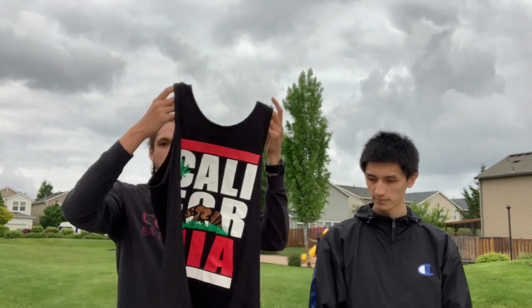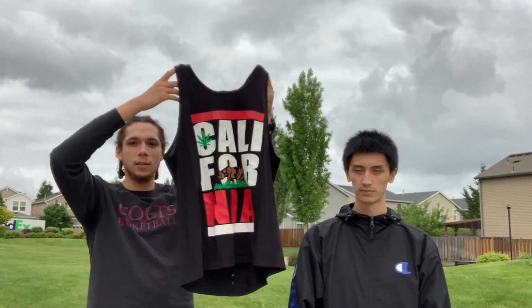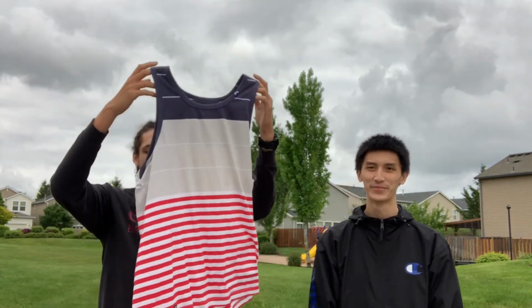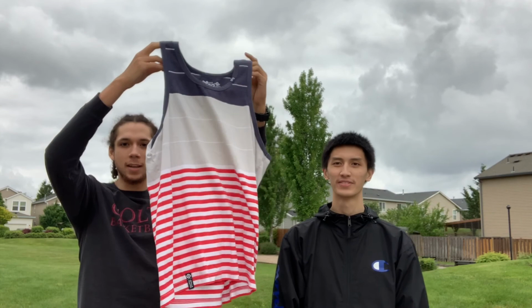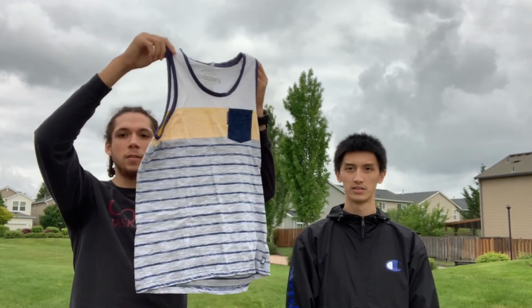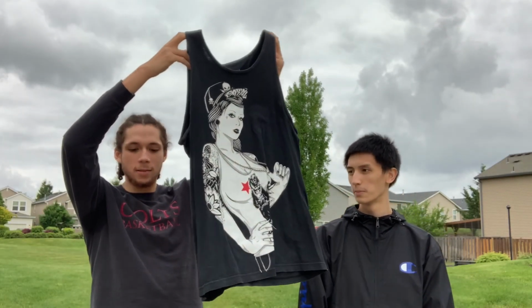We have right here, California shirt. This is just a black California tank top. We also have this red, white, and blue tank top. This gray, blue, and yellow white tank top. We have this black tank top. Along with all those hats and all those tank tops, we have 13 shirts.